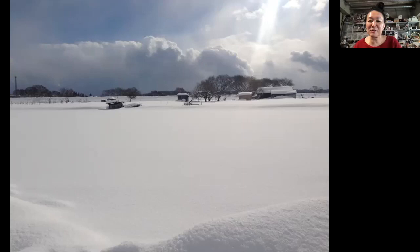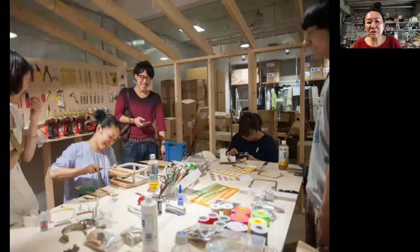Jewelry is composed of various elements and can express various things. I'd love to continue to enjoy and share the fun of jewelry.